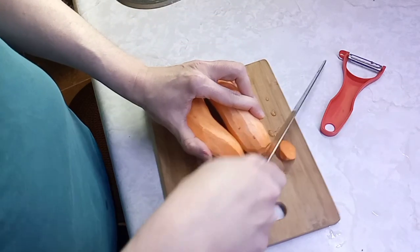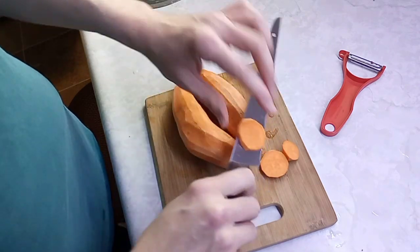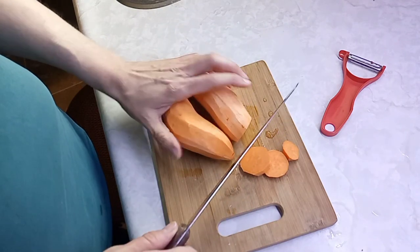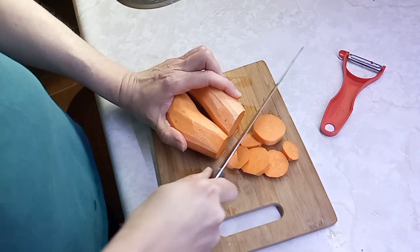We're going to cut them this way. Not too thick, but thick enough. About that thick, I'd say. And then we're going to put the spices on it and the panko to make it crispy.